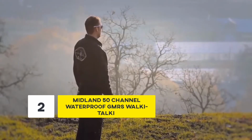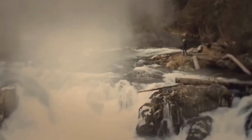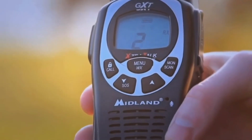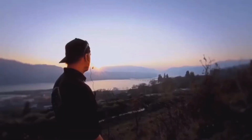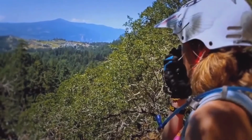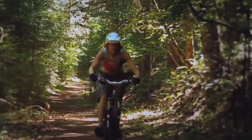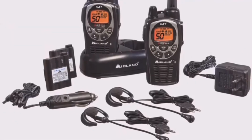Number 2. Midland 50-channel waterproof GMRS walkie-talkie. These walkie-talkies feature 50 different general mobile radio service channels, along with a channel scan to check for activity. It comes with the JIS4 waterproof protection for durability and versatile use. It has a 36-mile range in open areas with little or no obstruction and features easy voice and sound activation transmission with 9 sensitivity levels for hands-free operation. Also, NOAA Weather Scan will automatically scan through 10 available weather band channels and locks onto the strongest weather channel to alert you of severe weather updates. NOAA Weather Alert will sound an alarm indicating a risk of severe weather in your area.